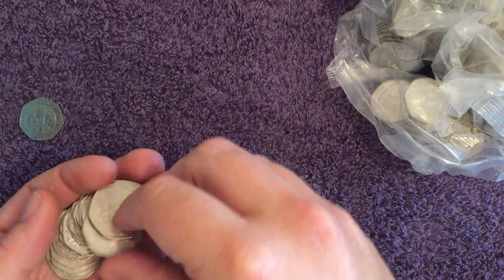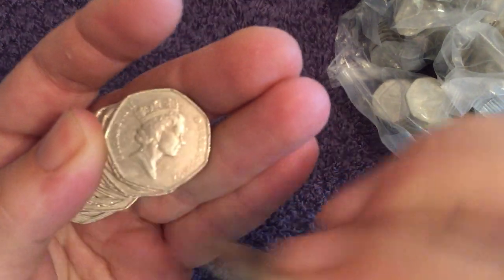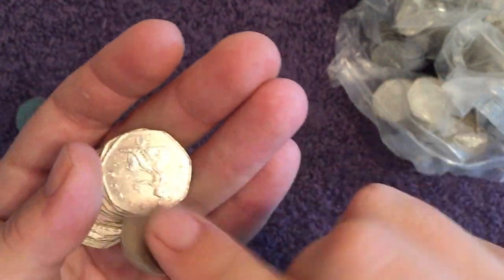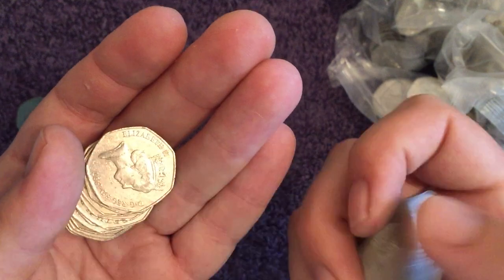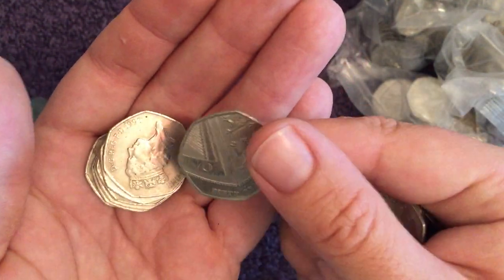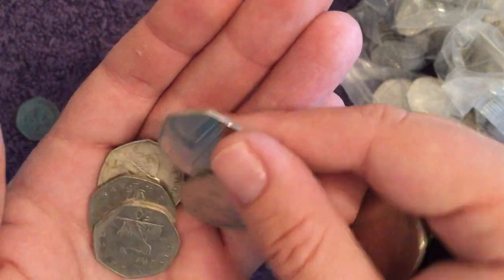Hope everyone's keeping well. Very excited to be hunting a full 250 bag. Let's see what we can find in there, guys. Everybody else has been having some cracking luck recently, so fingers crossed we might be able to find something. Oh, nothing in that one.